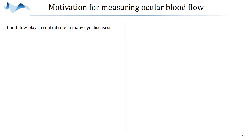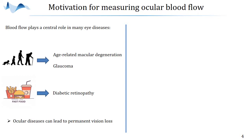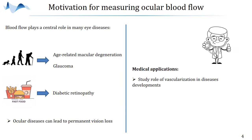But just for ophthalmology, we have some reasons that we want to study ocular blood flow because it plays a central role in many critical diseases like age-related macular degeneration, glaucoma, diabetic retinopathy, and the prevalence of these diseases is increasing, and we want to understand better how blood flow plays a role in these diseases because they can lead to a permanent vision loss.